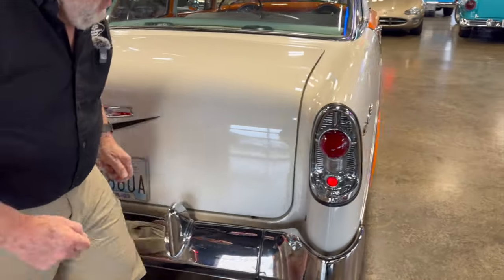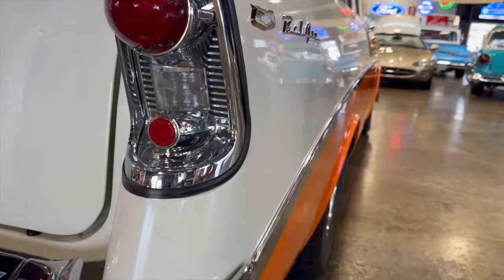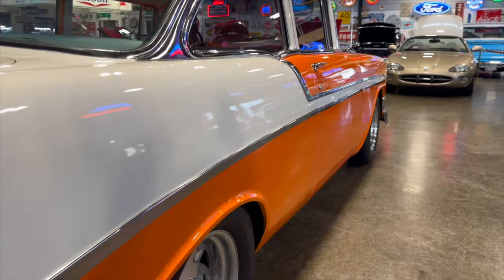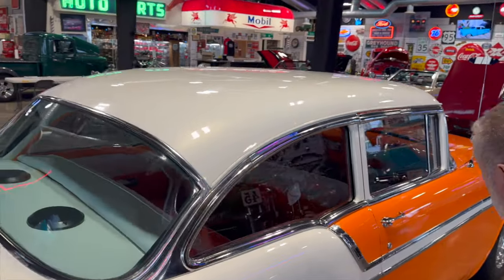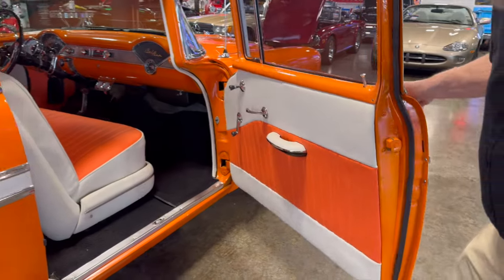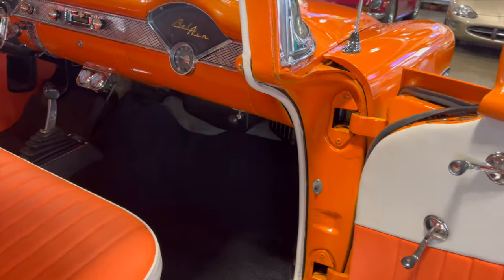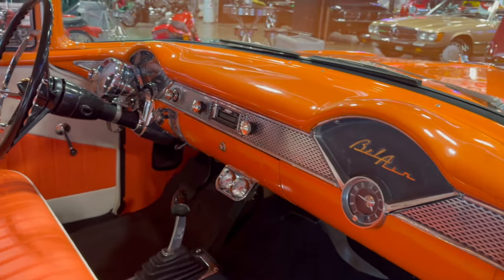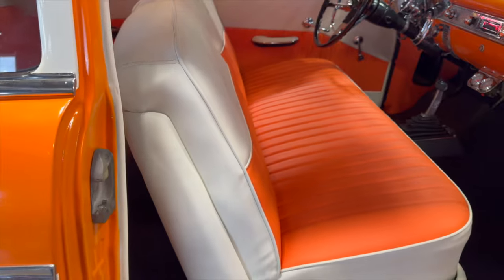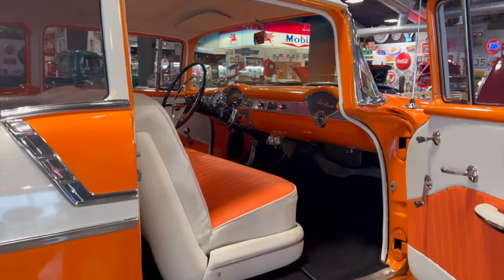Again, look down the sides of this. You can just see how nice and straight it is. It looks good. The paint on top looks good. The whole thing looks really good. And again, this side the same way. You can just see it's clean and nice. And of course, it really looks good in this orange, I believe. That's what I think. It's a sharp looking car. It's got a 350 Chevy in it with a Turbo 400 on it, if I remember right.